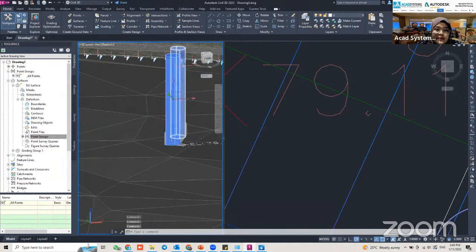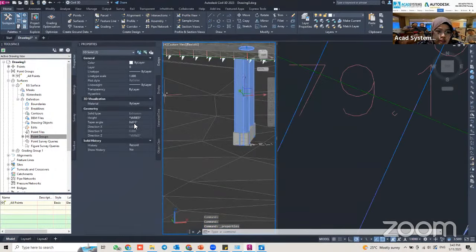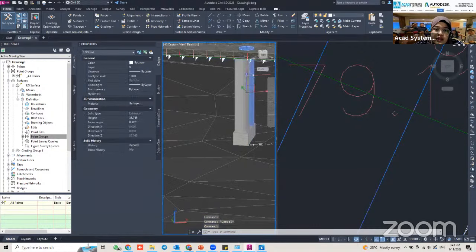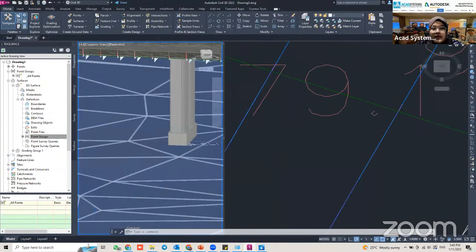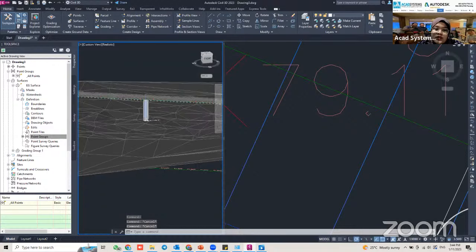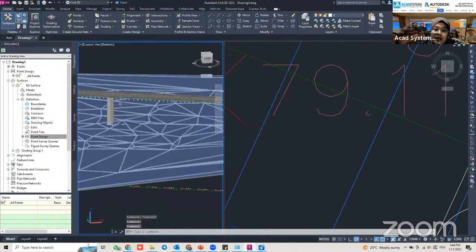That is the structure. I'm going to change the height there. Height is 35. So same goes for the another one. Okay, I'm done with the structure. So that is how you add the structure in a Civil 3D. This is the only way that I know in a Civil 3D to add the structure. So if you want to add more structure in it, you can repeat the step I show you just now.